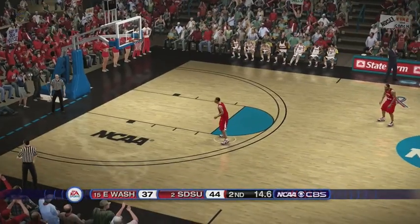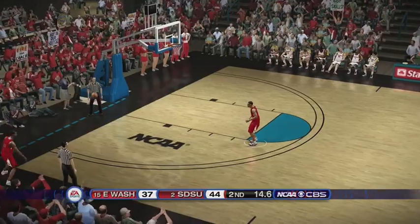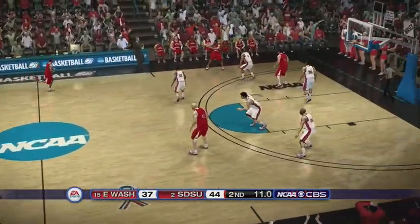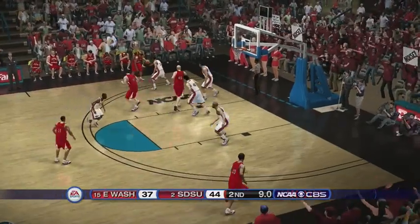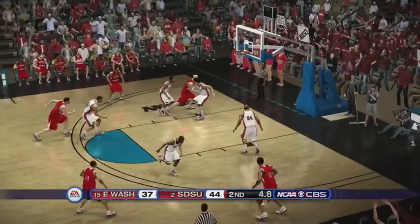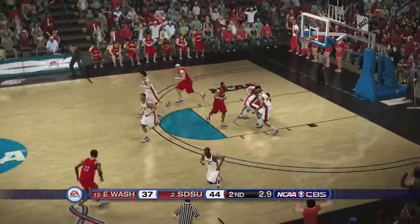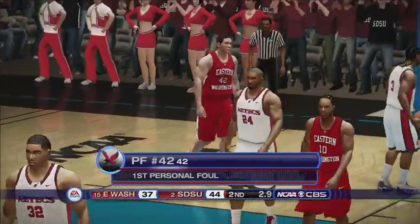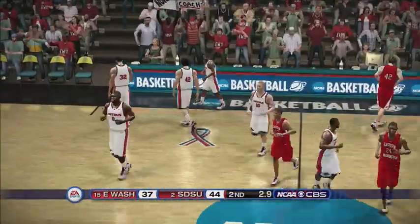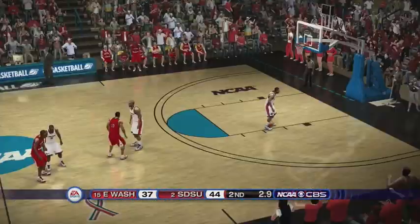Welcome back, and we're set to inbound after the timeout. Long lead pass. He launches the bomb. Outside, it won't go. It's all about shot selection, Gus. It's so important to take good shots, and not necessarily the shot the defense wants you to take.